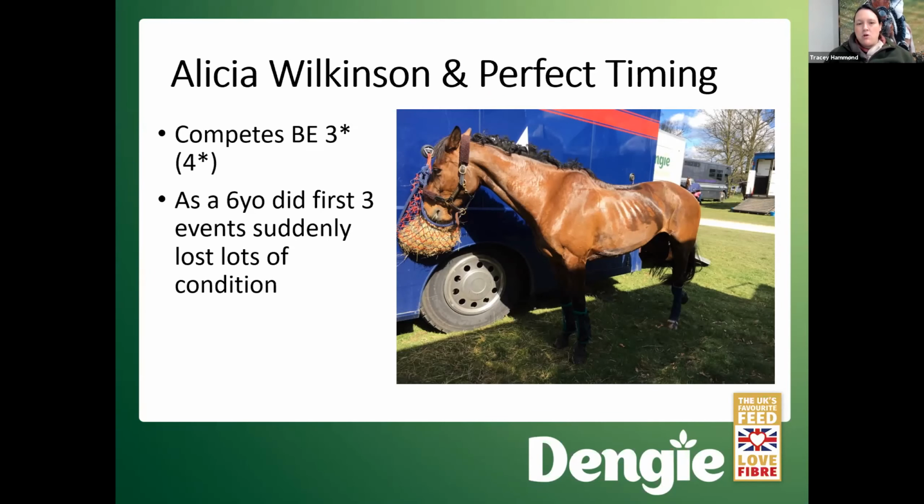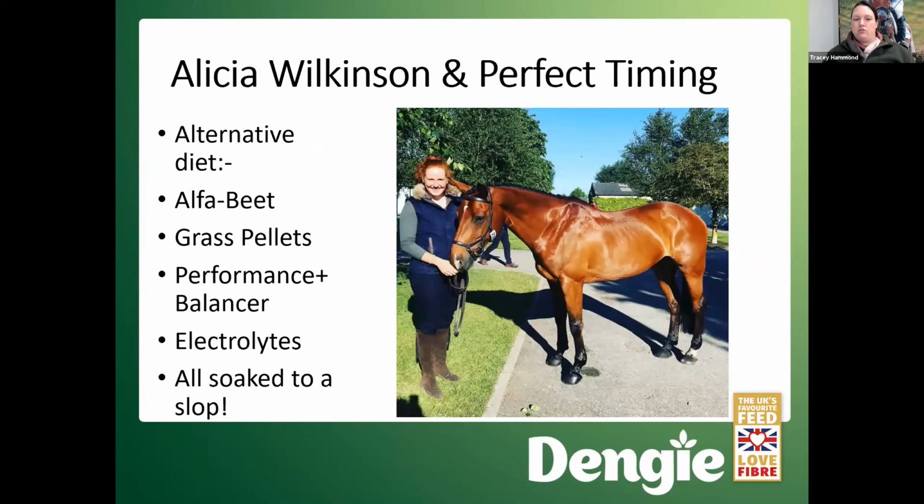And lo and behold, Pooh had some really unusual dental issues, in that she had diastema between all of her teeth, I think it was the bottom section of her jaw, which is quite unusual to have so many all together. So she definitely required a diet change, and my colleague Claire advised an appropriate ration for her. So she went on to an entire bucket feed, all soaked to a slop. Again, the combination of the alpha beet, some grass pellets, a balancer and some electrolytes, because she was still a performing competing horse. And I think you'll agree that once that issue was resolved, her diet was sorted out, she looks far, far better in this picture.